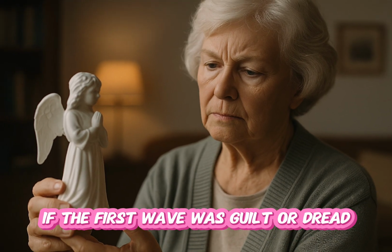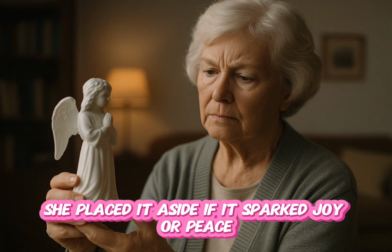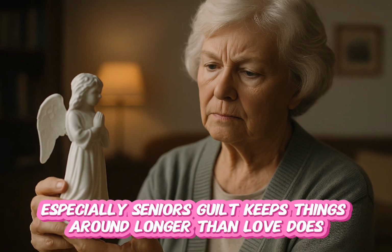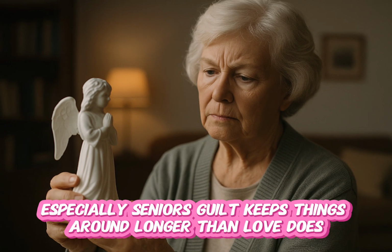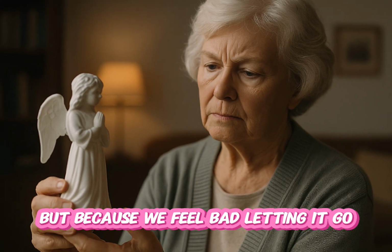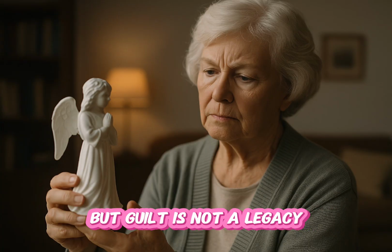If the first wave was guilt or dread, she placed it aside. If it sparked joy or peace, she kept it. Here's what most people don't realize, especially seniors. Guilt keeps things around longer than love does. We hold on not because we need the item, but because we feel bad letting it go. But guilt is not a legacy.